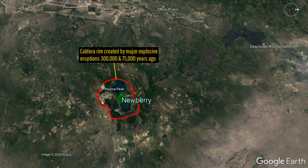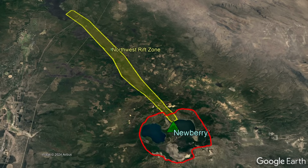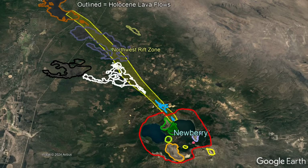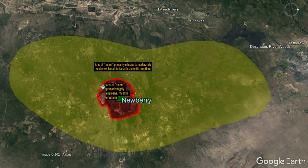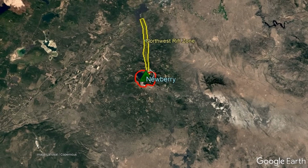While eruptions within this caldera have largely been rhyolitic, eruptions outside the caldera begin clustering along a north-northwest trend known as the Northwest Rift Zone. This rift zone has produced abundant purely effusive to moderately explosive eruptions in the time since, hence why the modern volcano is elongated along the rift's orientation.